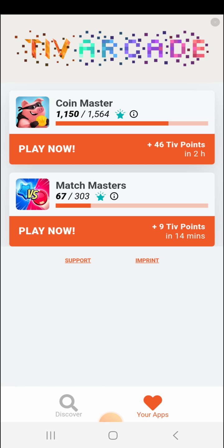And you've got to remember that one TIV point is essentially worth 1 cent. So right now, CoinMaster is definitely the GOAT. I already made a good amount of money playing on that. And if you're TIV Pro, you get 2 times the points through TIV Arcade, so that's another benefit. So far, it seems to be pretty cool.